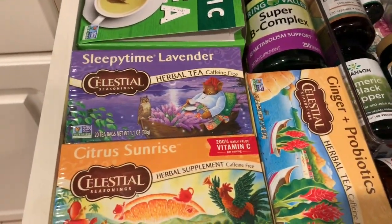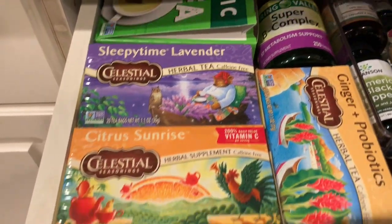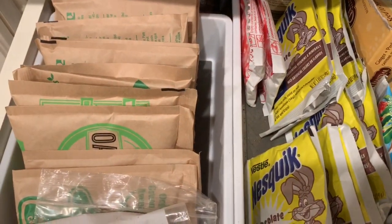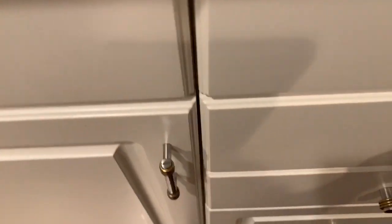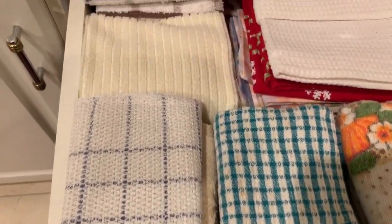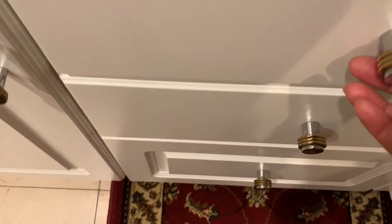In the drawers here, the first drawer has more tea, and vitamins and all that good stuff is kept in this one. This second one over here has all the breakfast items, the cereal, hot cocoa, tea as well. This drawer below has the napkins or the kitchen towels, and some napkins here as well.